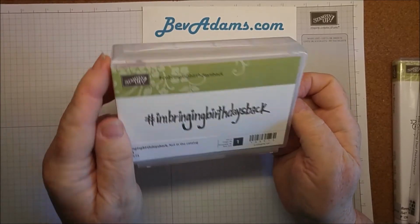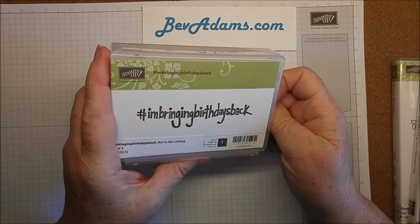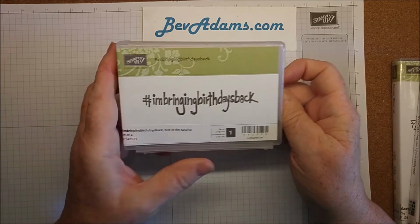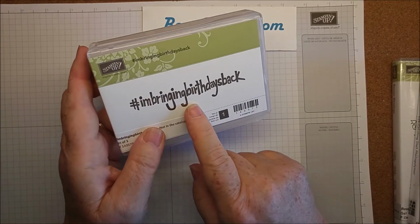And there's another wooden stamp set that's not in the catalog. I really expected this one to be in the catalog. Hashtag I'm bringing birthdays back.